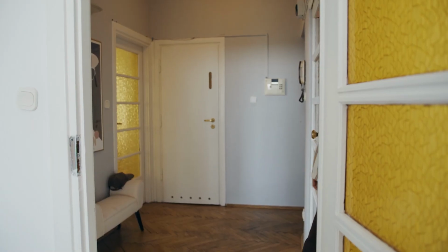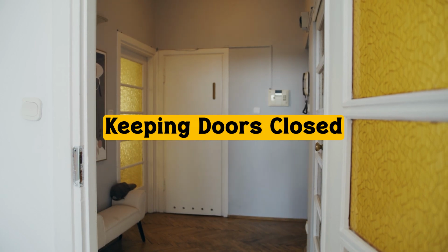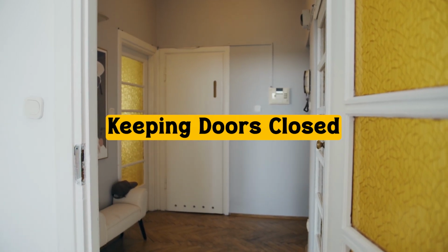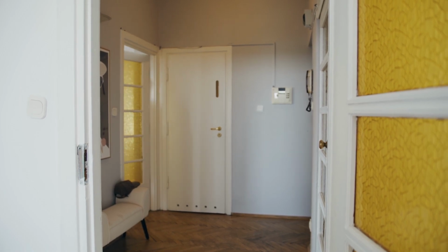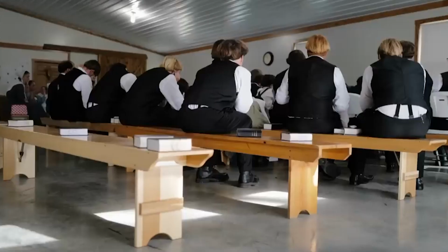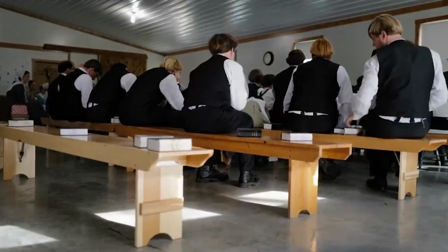One of the simplest and most effective techniques the Amish use is keeping doors closed. It might sound obvious, but ensuring that doors to unused rooms or storage areas remain shut can make a big difference in heat retention. By concentrating warmth in the rooms they use most, the Amish avoid wasting heat on spaces that don't need it.